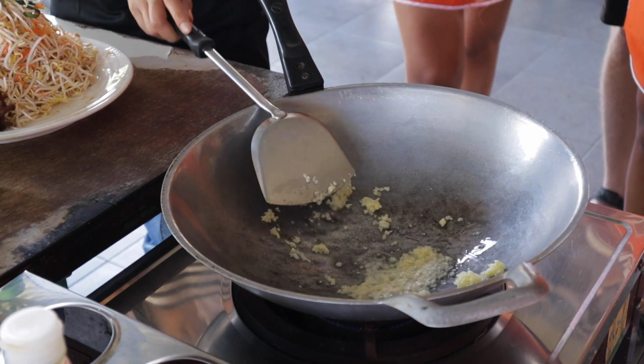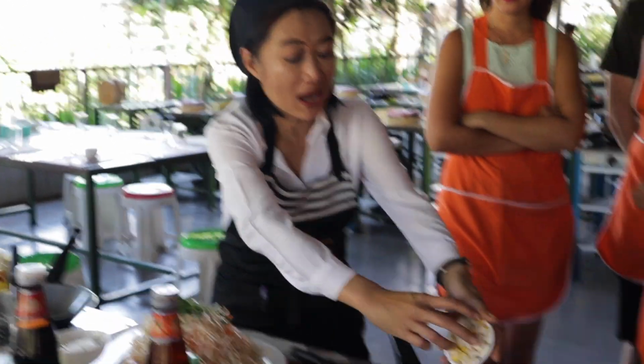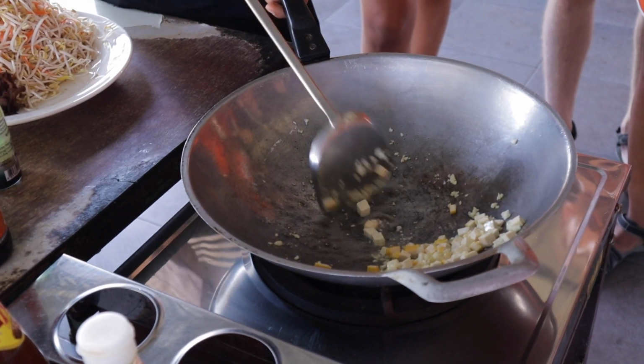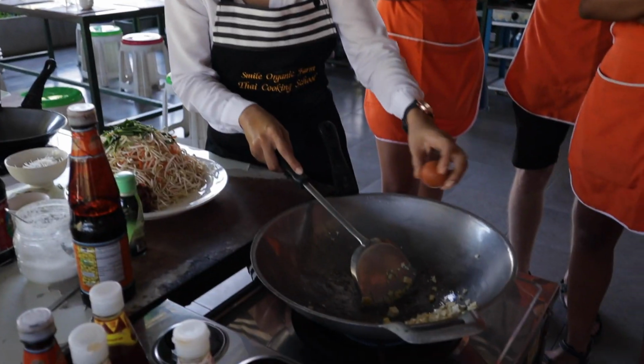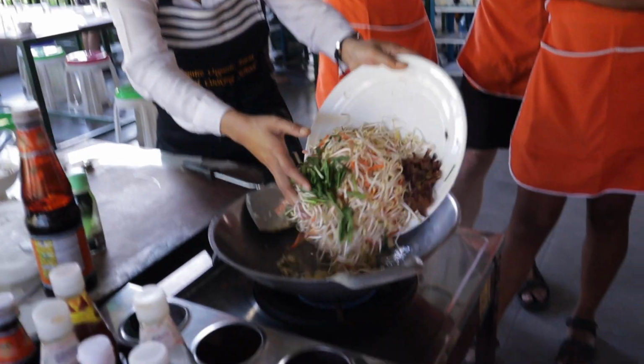1, 2, 3, 4, 5. Only 5. Who has chicken? Add chicken. Who has tofu? Add tofu. Done. Take everything up to the side. Pad Thai team, crack the egg in the middle. Mix together. Round.